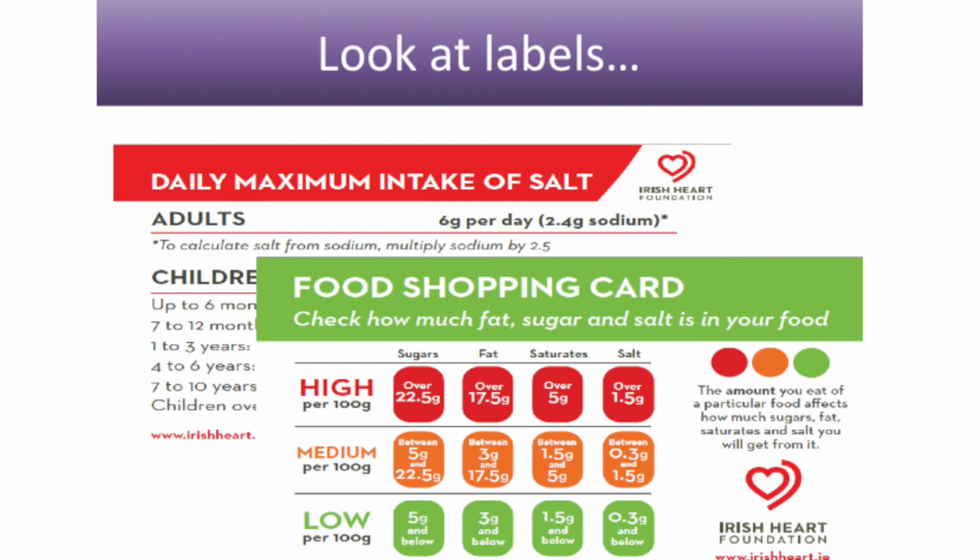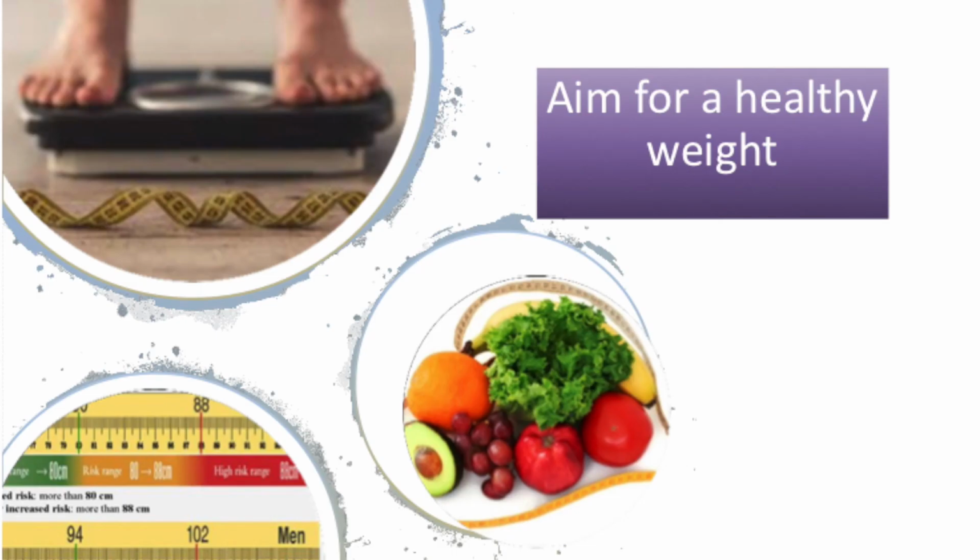And also this I found as well from the Irish Heart Foundation is a food shopping card. So check how much salt and sugar is in your food per 100 grams, and this is what we should be aiming for if we're looking at foods. And overall, aim for a healthy weight. We know maintaining that healthy weight has a beneficial effect, especially when we look at waist circumference, to try and reduce that central obesity.